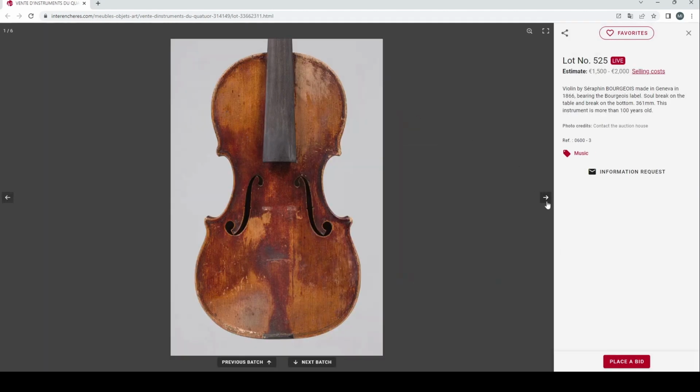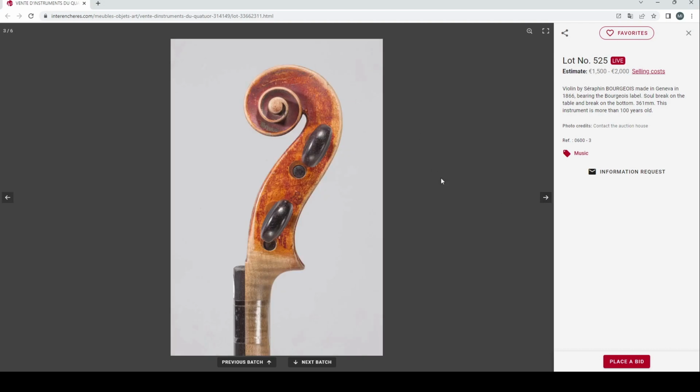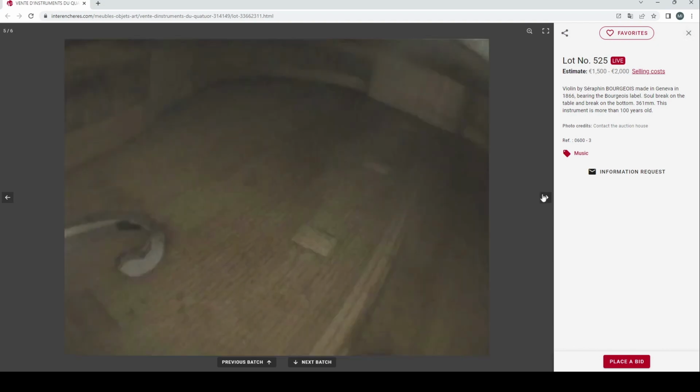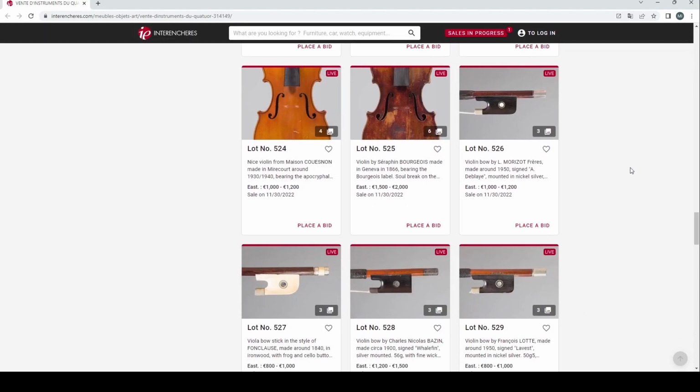It's a violin by Seraphine Bourgeois, made in Geneva in 1866, 1500 to 2000. It's got a sound post crack on the table. Interesting looking violin there, 361 length of back, fairly long. Quite a nice looking instrument, needs a bit of TLC, but interesting nevertheless. There's a few other photos, I think. Definitely a lot better auction than the last one we looked at.